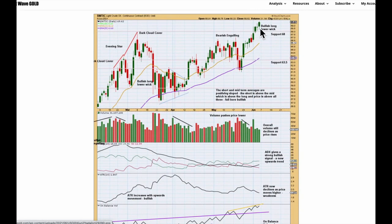At the daily chart level, there's a bullish long lower wick on Friday's candlestick. For the short term, a decline in volume may not be much of a concern. We've seen that before, yet price can continue higher. We did see one good strong upward day here, a good push from volume here, so that's good to see.